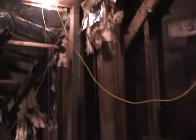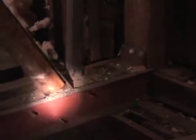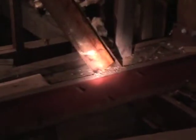This is a replacement post, we believe, from the 1970s. You can see the joinery is simply a steel gusset plate with no joinery in the timber at all. Everything's nailed. But I wanted to point out this steel here. This is steel attached to the bed timber. This is the base timber for the whole steeple.